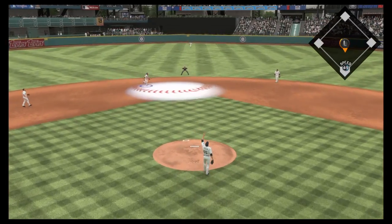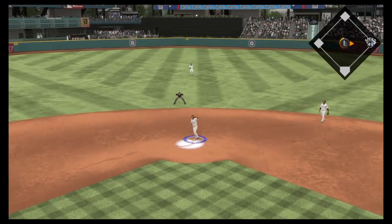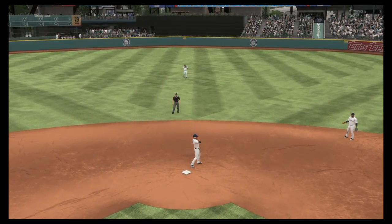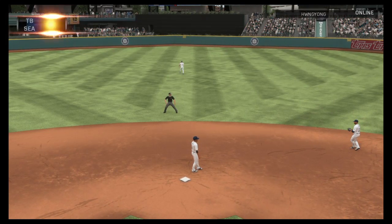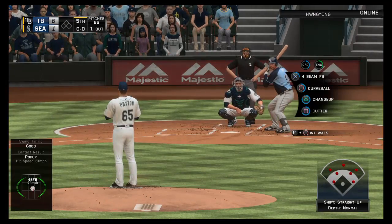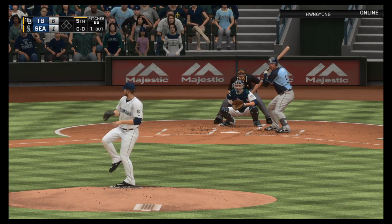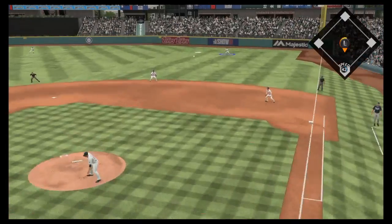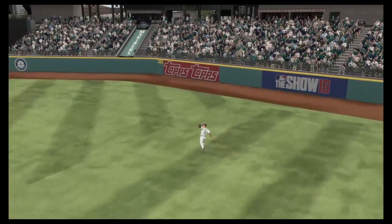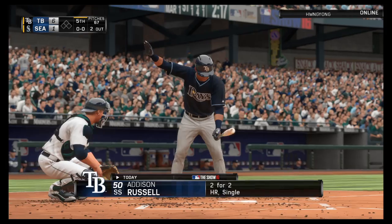Here's a high pop-up. Marte settles under it near second. 1 down. Richard Ross will come forward now. He has flied out and singled so far. Takes this the other way to right. And this is handled easily, so quickly 2 are gone here to start the 5th.